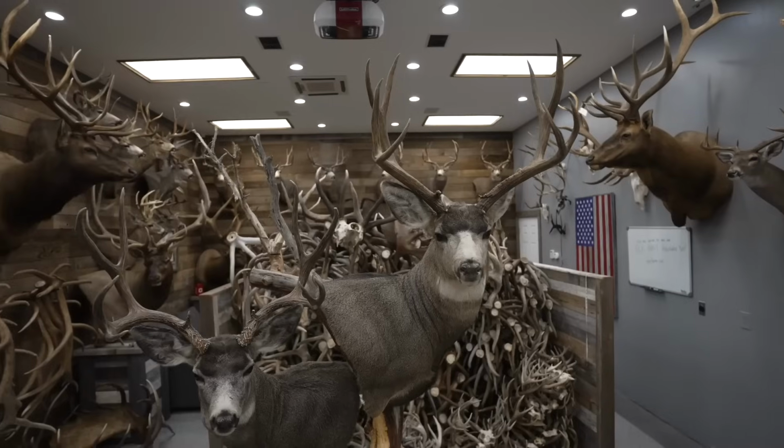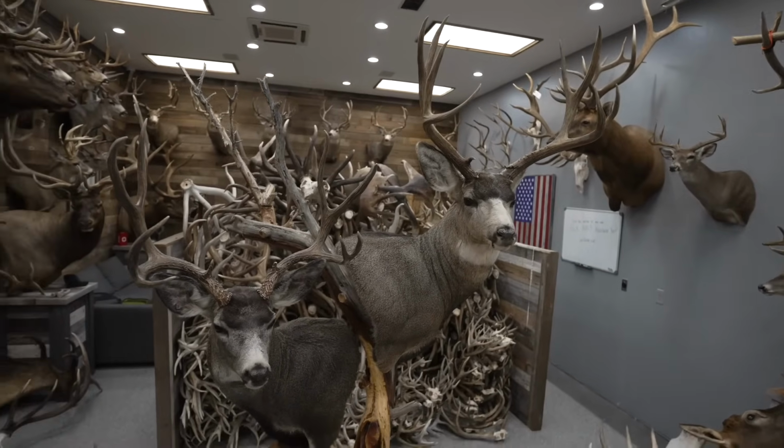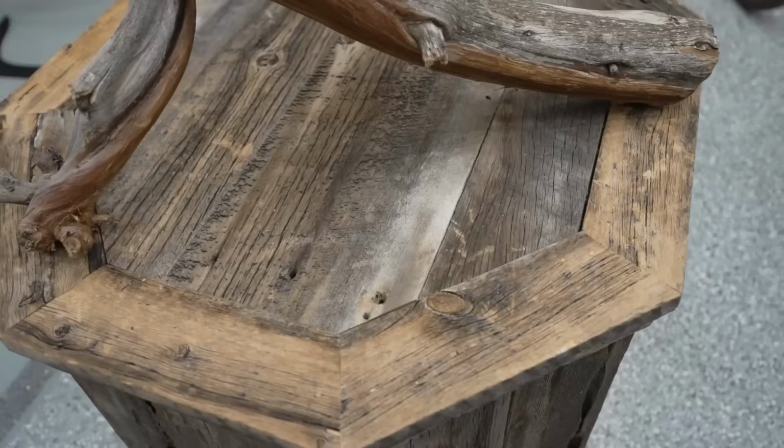I absolutely love how both their heads are kind of looking straight ahead. I don't know where we're going to put it yet, but it's honestly my very favorite taxidermy piece I've ever seen. Not only just ones that I've had done, but any taxidermy piece I've ever seen, and I haven't even seen it firsthand.